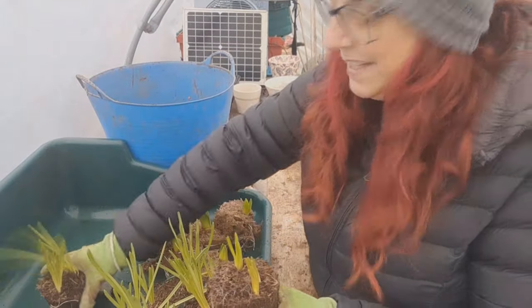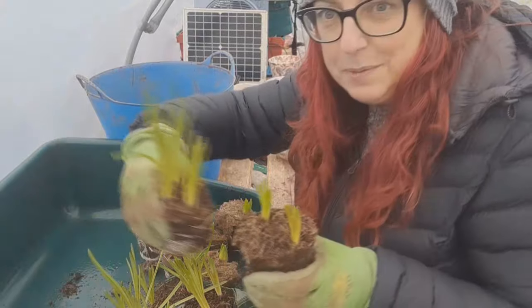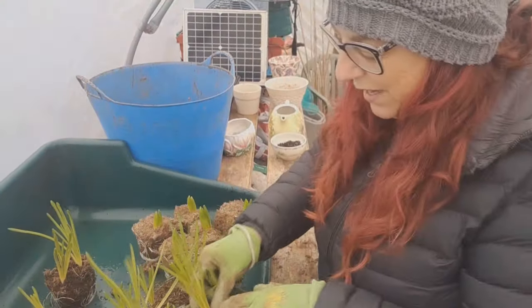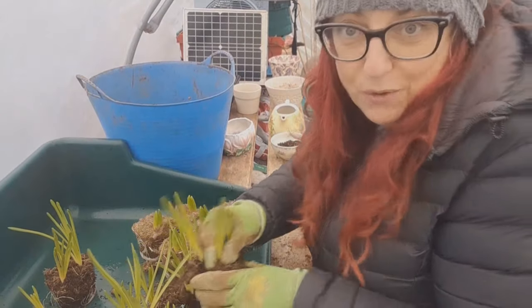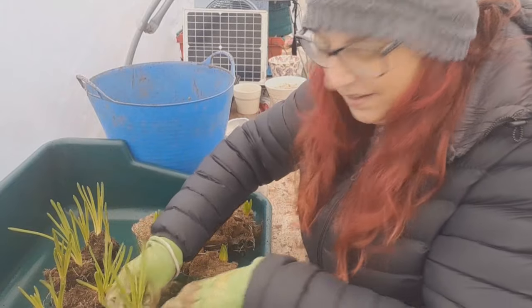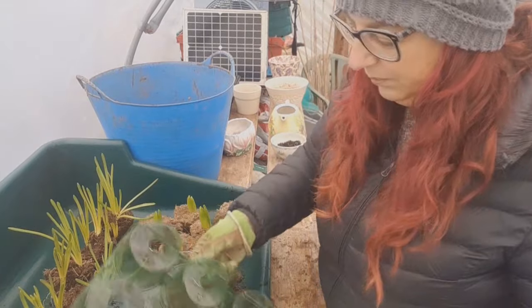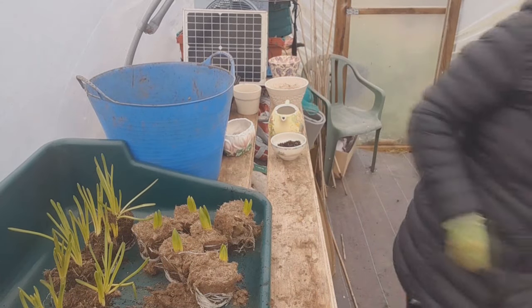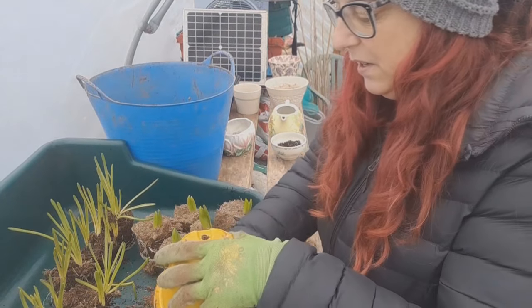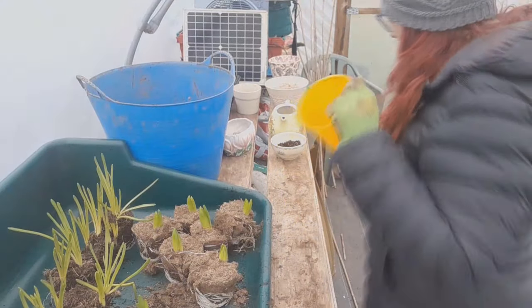And they're amazingly the same, when these are bought from a garden centre, even though they were put in at the same time, you can see they're growing at different rates. So even professional sellers have the same issues as us. And then the little daffodils, and I'll separate those out, and a nice little yellow tub.